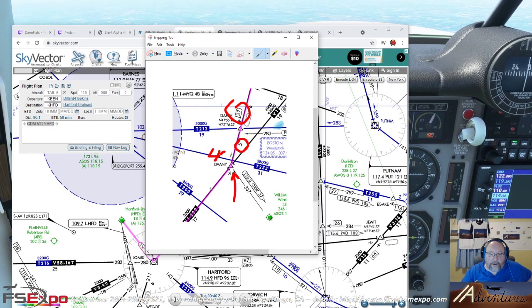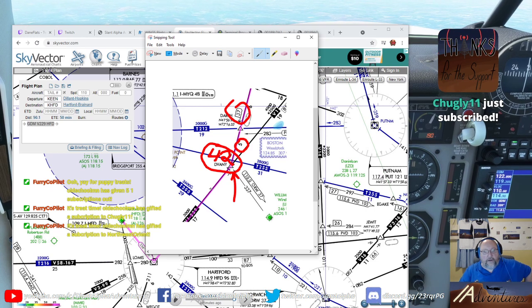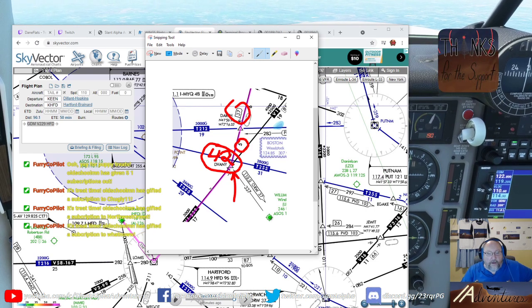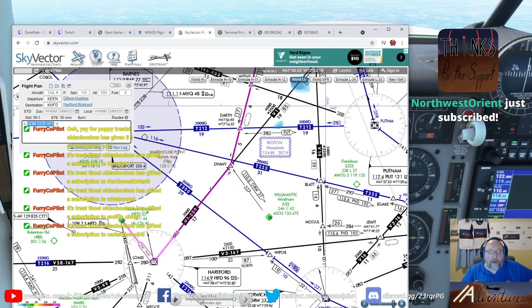42. It's the answer to life, the universe, and everything. Who knew that the ultimate question of life, the universe, and everything was how many miles from Gardner VOR is the point of divergence? Now we know.